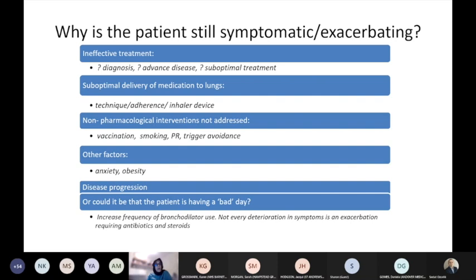Making sure that they've had all the other interventions like smoking cessation, avoidance of triggers, vaccinations, and the other factors to consider, anxiety and obesity as well, because that can often present, just like in asthma, with breathlessness, and patients can think that they're actually having an exacerbation. Or could it just be that the patient is having a bad day?